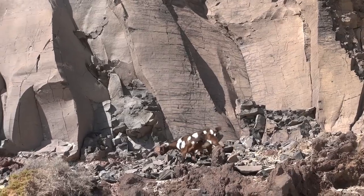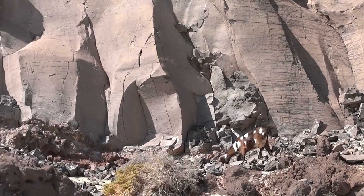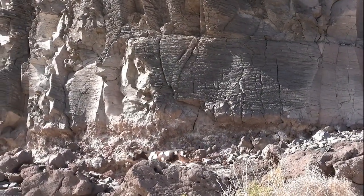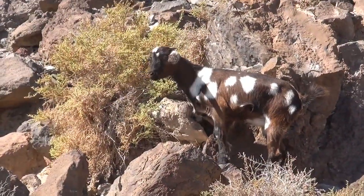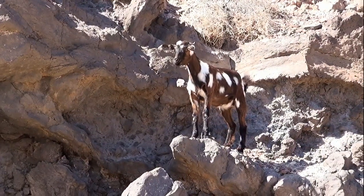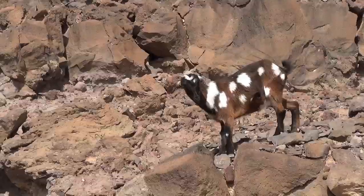Goats are found both in the wild and on farms, where their milk is used to create the various Fuerteventura cheeses and, of course, to provide kid meat. There are considered to be more goats on Fuerteventura than people. They come in all different colours, including the piebald ones.